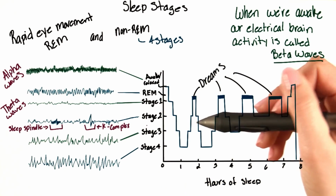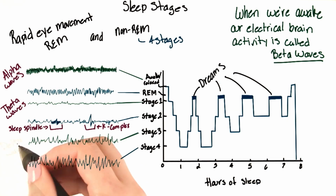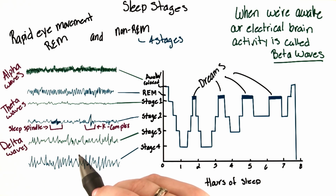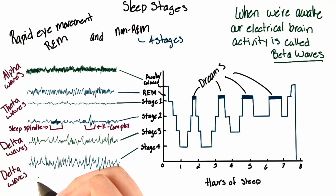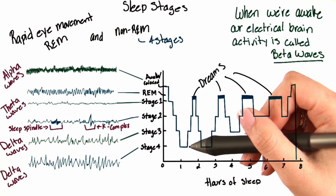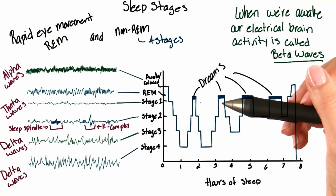After about 15 minutes in stage 2, we move on to stage 3 sleep, which consists of theta waves again, but also delta waves, which are the slowest and strongest waves in our sleep cycle. So stage 3 consists of some theta waves and some delta waves. And in stage 4, we experience all delta waves. And this again is our deepest stage of sleep. Now remember, once we hit stage 4, we go back up in reverse order. So we go from stage 4 to 3 to 2 to 1 and then REM sleep.